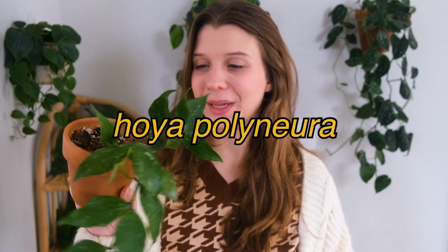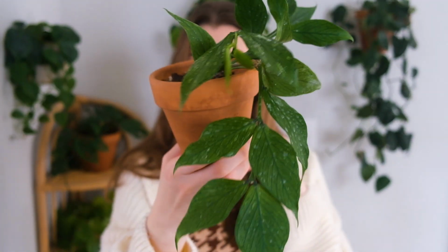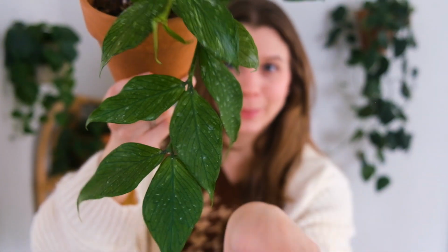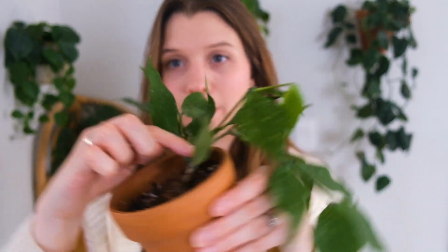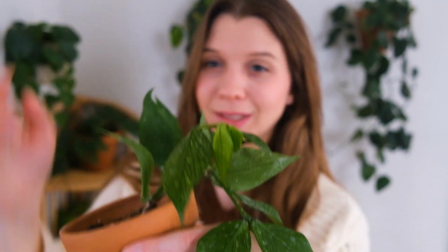Next is my Hoya polyneura. Wow, okay, just admire the beauty first and foremost. There is, of course, the obligatory sulfur fungicide spotting because we're all treating for flat mites right now. But look at her. She has just started growing this new shoot for me. Do you see this one right here? Yeah, she started with this leaf for me, and then this pair of leaves, and now this pair of leaves.